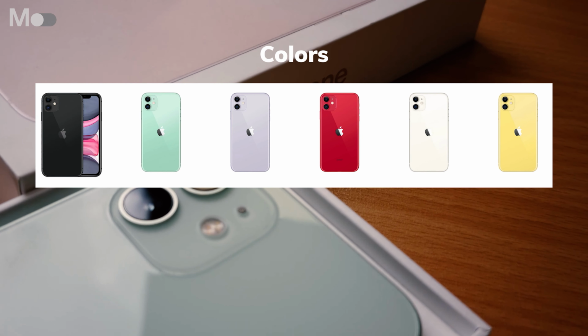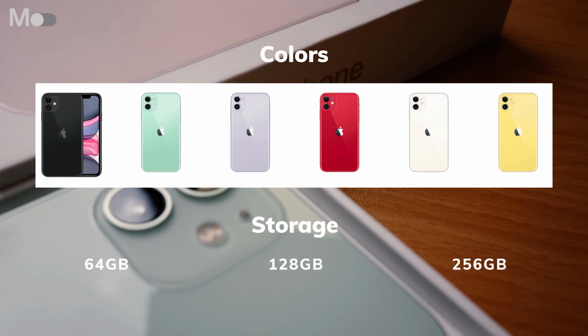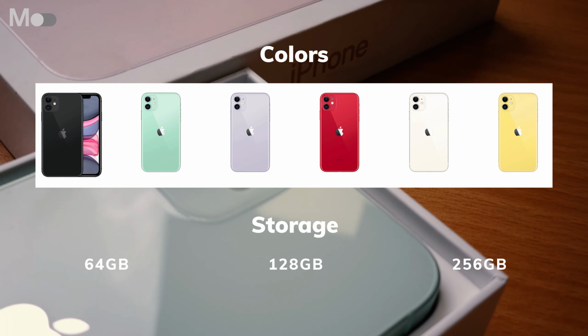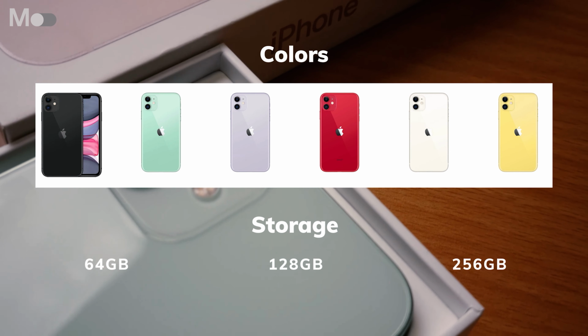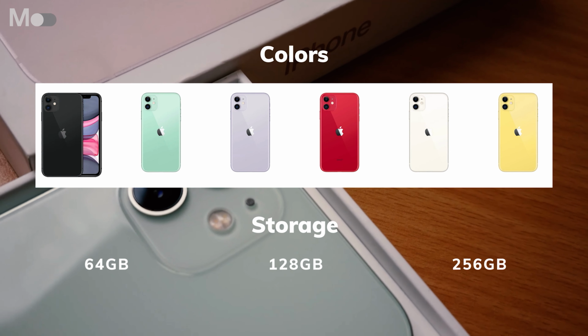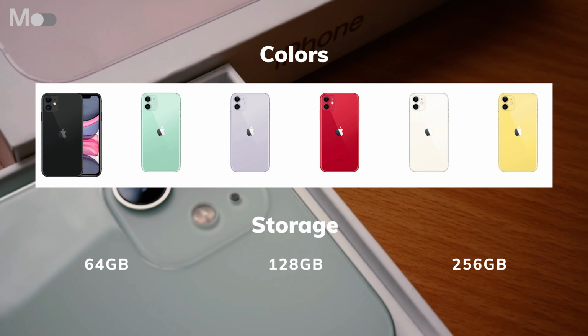There's 6 colours available. The smaller capacity is a bit on the stingy side these days if you like to shoot loads of video or keep large photo or music libraries on your phone. But that said, the 64 gig iPhone 11 is one of the lowest priced iPhones still available, and is even cheaper if you buy a refurbished model on Mozillion.